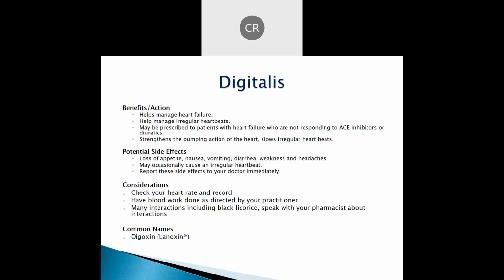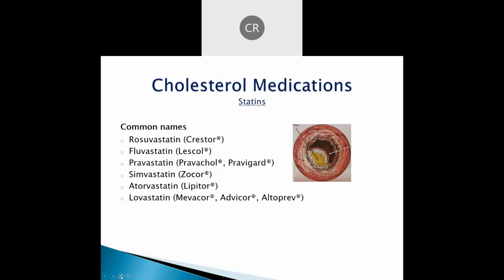Have blood work that is directed by your practitioner, because they're looking to see how well this medication is working for you and to see if you need a dose adjustment. Now, there are a lot of different interactions for digitalis as well, things such as black licorice. So make sure that you chat with your pharmacist or read the insert that comes with that medication to understand the different interactions. So now we're on to cholesterol medications, and there are a lot of different types of cholesterol medications.